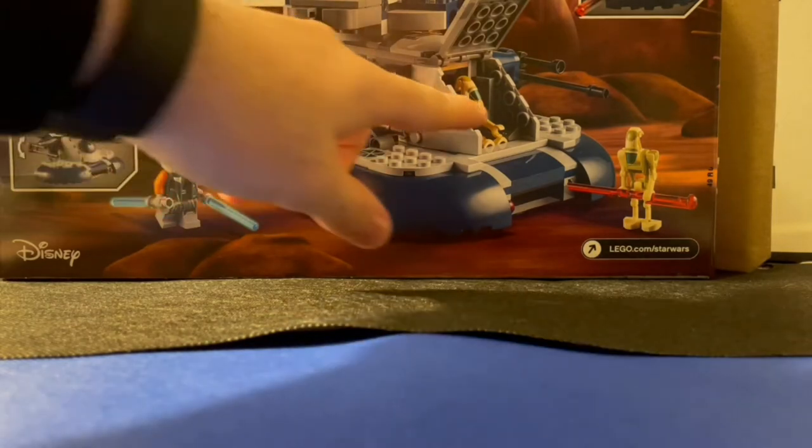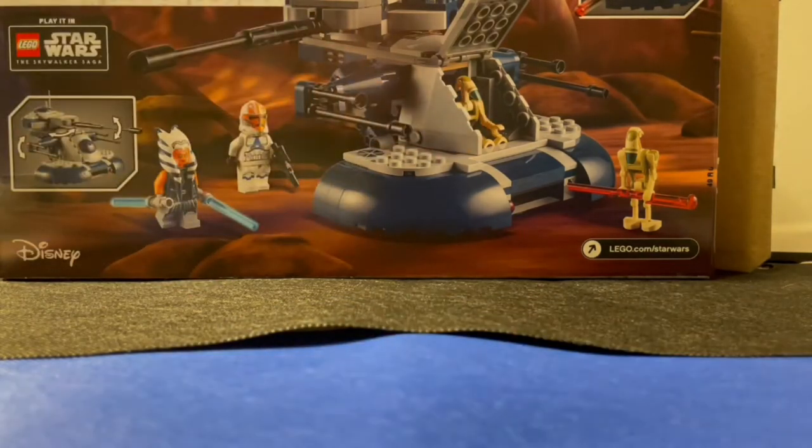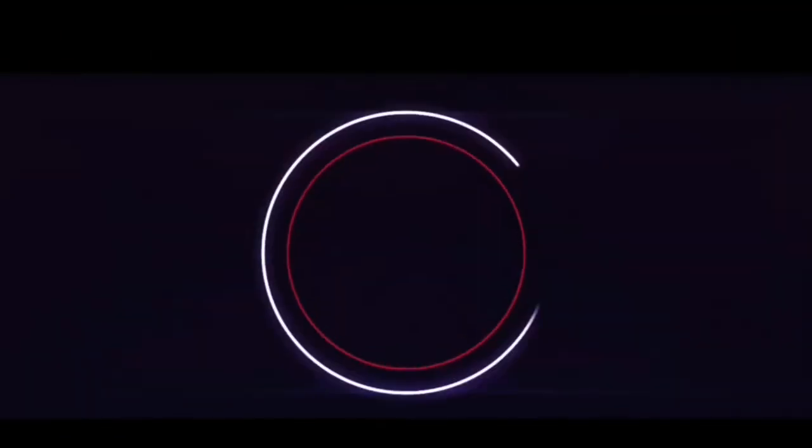But just here, just showing a few features with a little cockpit right there, and then the droid reloading the, I guess, spring loaded launcher. But enough talk. Let's get into it.